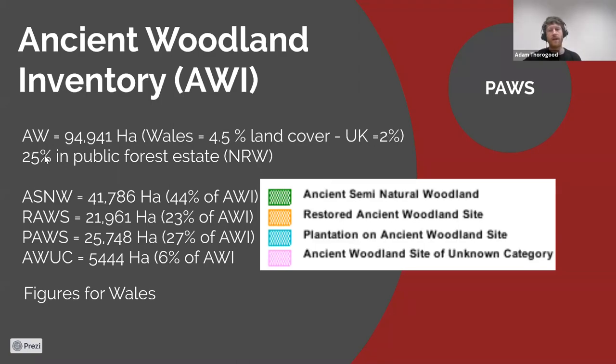25% of this ancient woodland is in the public forest estate, so managed by NRW. We're working with NRW's partners in the project to help the management of PAWS sites within the national park. So this is what we're really concerned about, is the PAWS area. So these are plantations on ancient woodland sites. I'm going to go into a bit more detail about what that actually means.